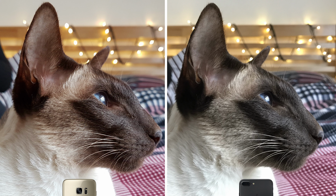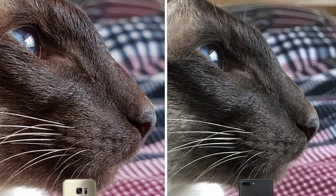So let's move on to more detail-based photos. And the first thing you'll notice in this one is the colour difference between the two. The Samsung leans towards the warmer side, while the iPhone keeps things quite a lot darker. Zooming in shows the bigger difference is actually in detail and sharpness, and it looks like the S7 gets the edge on the iPhone here.